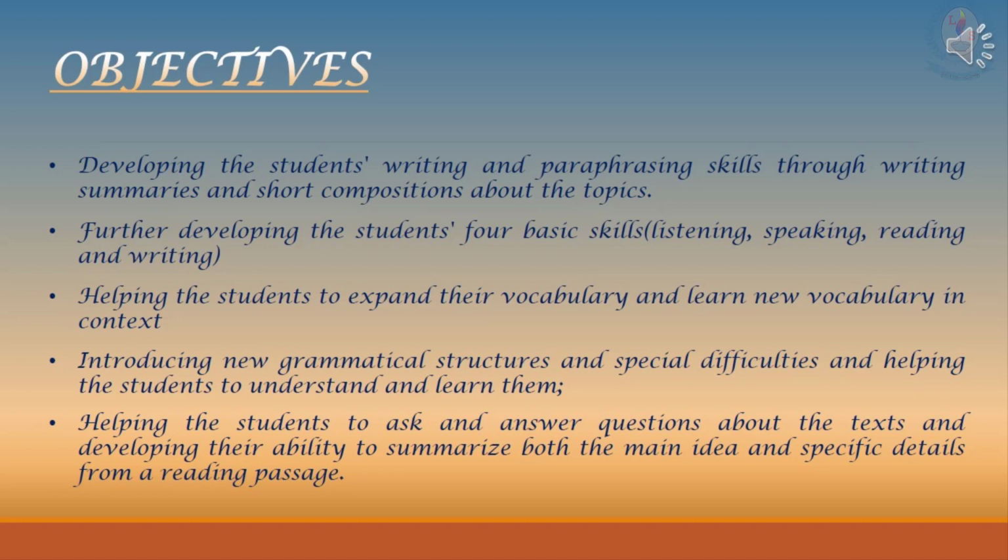Objectives: developing the students' writing and paraphrasing skills through writing summaries and short compositions about the topics, further developing the students' 4 basic skills: listening, speaking, reading, and writing, helping the students to expand their vocabulary and learn new vocabulary in context, introducing new grammatical structures and special difficulties, and helping the students to understand and learn them, helping the students to ask and answer the questions about the text, and developing their ability to summarize both the main idea and specific details from a reading passage.